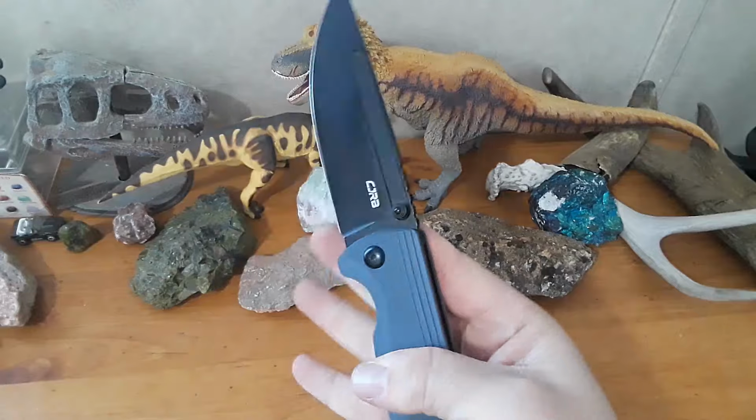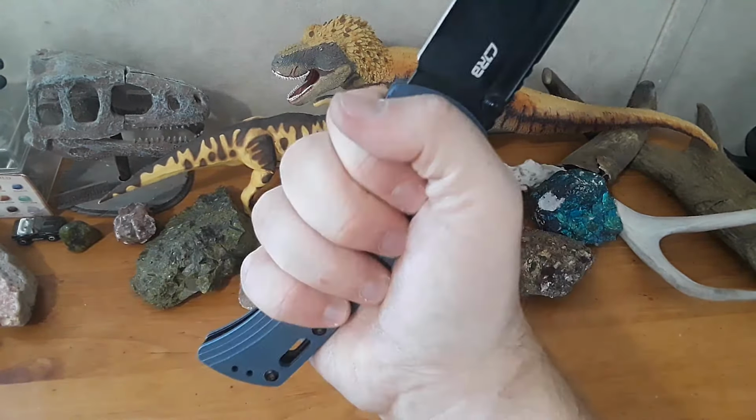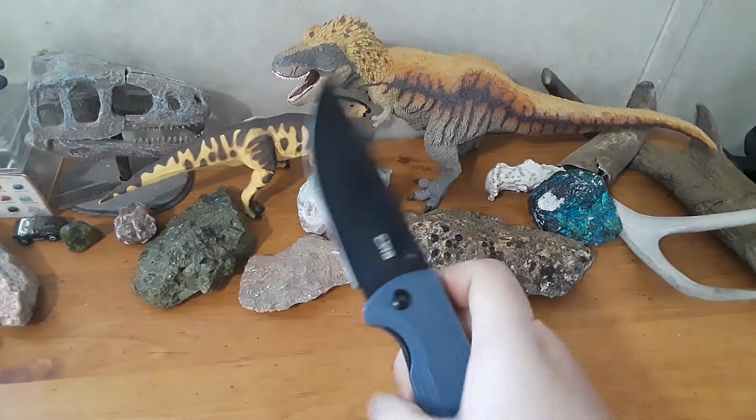Plenty, plenty durable. This is a great knife to use with gloves. This is a great knife for people with big hands. I mean, look how much handle there is there. Just a really, really cool knife. Very well built. Great action.